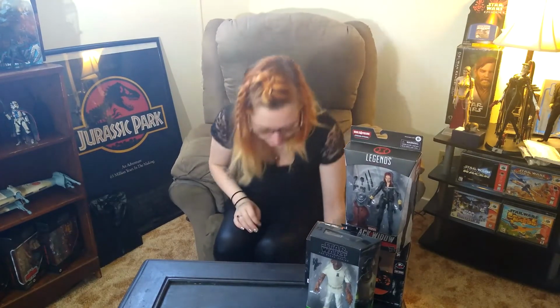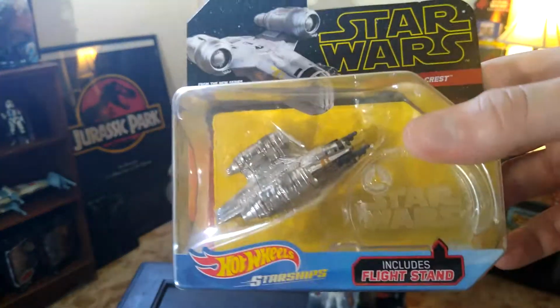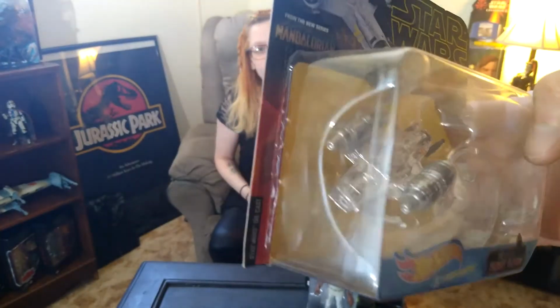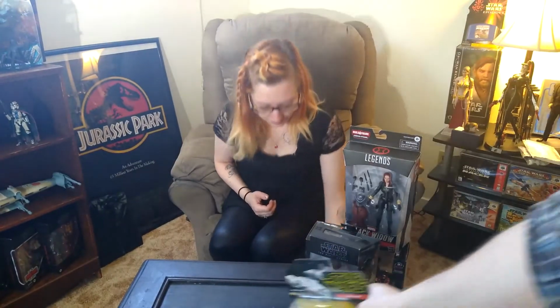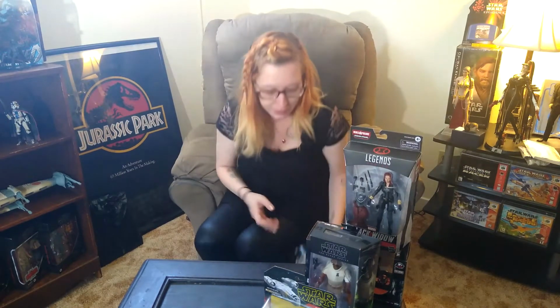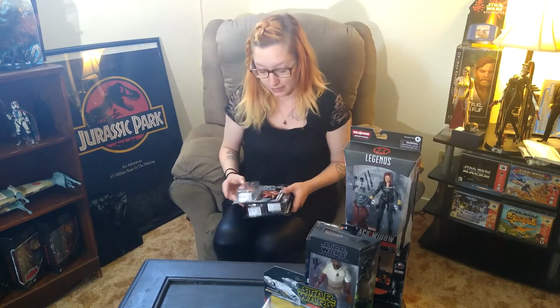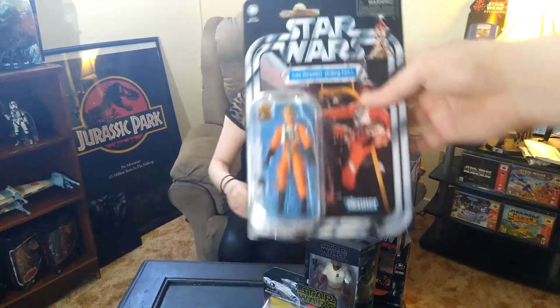And then got... This was just talking. Razorcrest? Yeah, I was just talking to somebody on the Facebook group about this being impossible to find. I just randomly found one of those at Best Buy, so we grabbed that. And then got three of these. Three vintage collection characters. X-Wing pilot Luke.